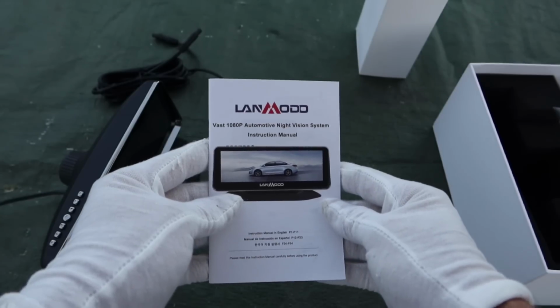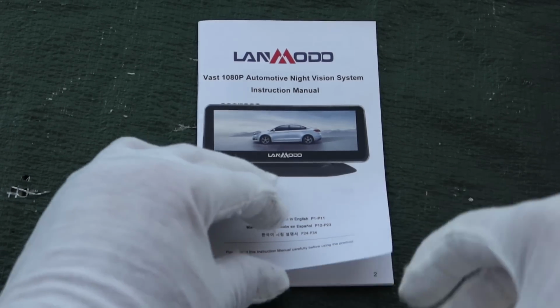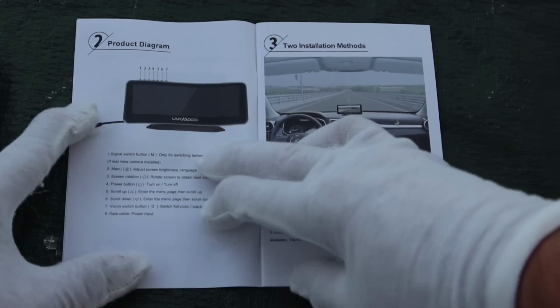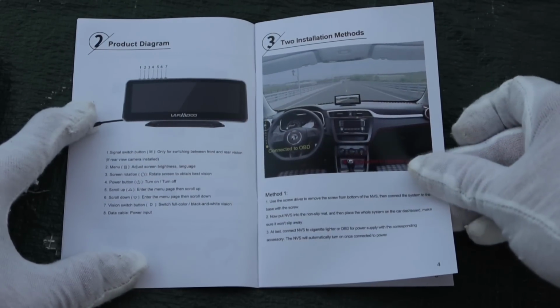So here is the manual. Let's go over this real quick. Right on the front page is the 1080p night vision system. So it actually has a true HD monitor and camera. Inside the book, it shows you what the packing slip is for both the front and rear camera versions, what the buttons do. It says there's 2 installation methods.